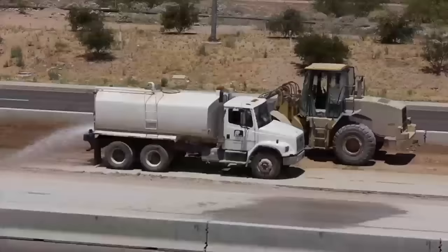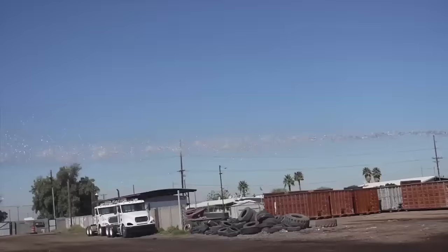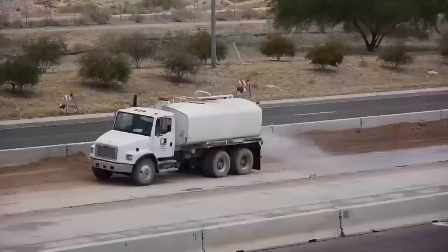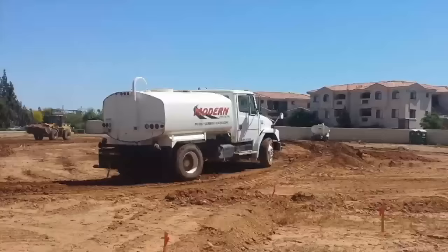When there's dirt at the site. When there's dust on the job, when there's dirt at the site, it's a water truck's job to keep dust minimized. So spray, spray, spray down the road. And spray, spray, spray down the site.